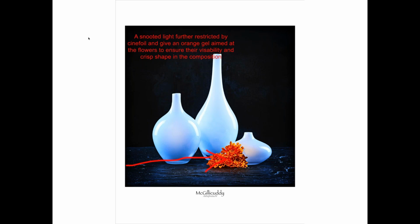So imagine the snoot, imagine the cinefoil over the front of it, and we've poked a tiny hole in it to get almost a pen light's worth of light, because what we wanted to do was to aim that light at the flowers to make sure that they're very visible within the composition, they leap out. And again, we've put an orange gel, probably a two-stop CTO to make it warm and vibrant and colourful. So again, I'm stacking the odds in my favour all the time.